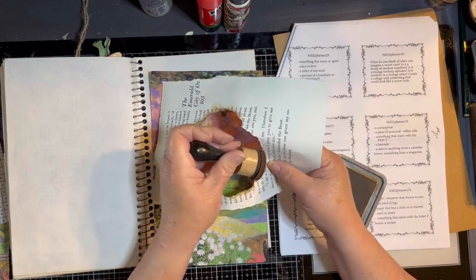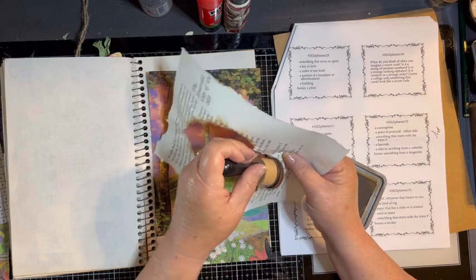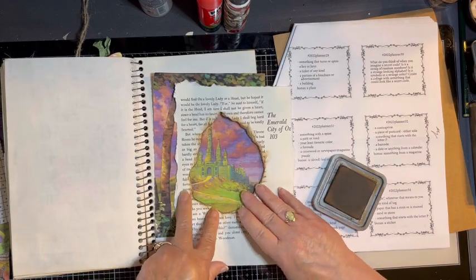I'm just going to grunge this up a little bit and make it look like it's a hole in the page. Kind of roll some of these edges up.